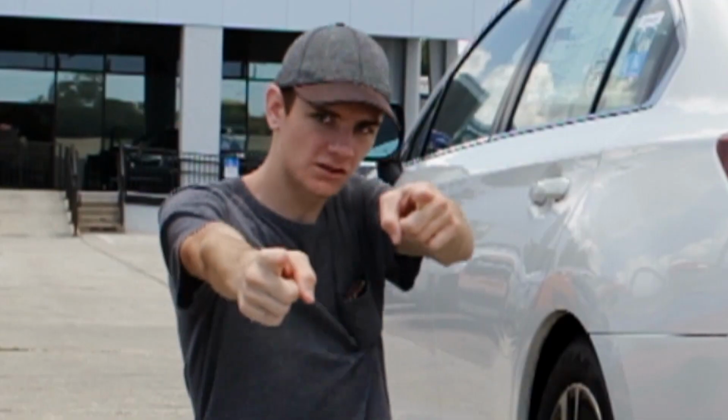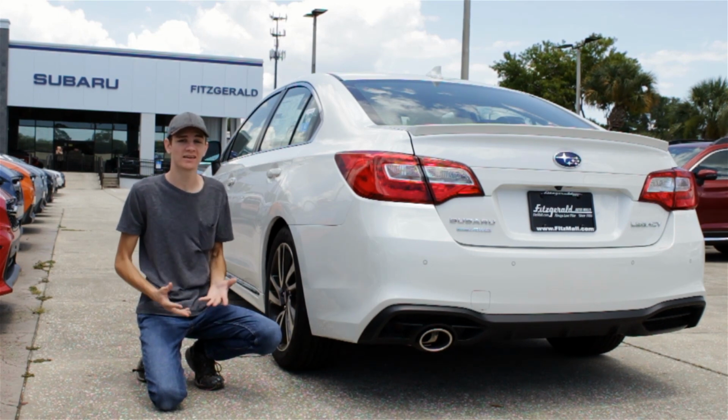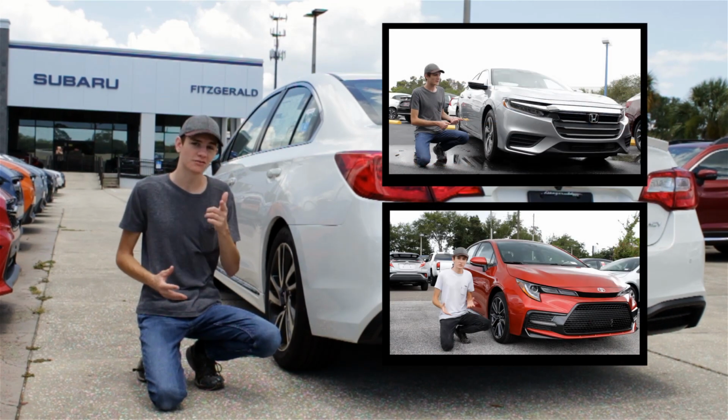Subaru Legacy Sport. Subaru is aiming this car at young first car buyers, so who better to review it than a young person who has already reviewed everything else in this segment.